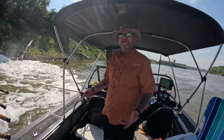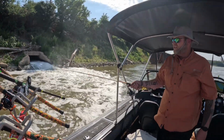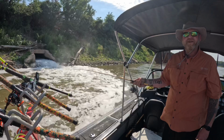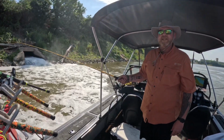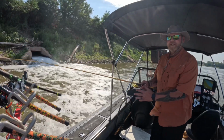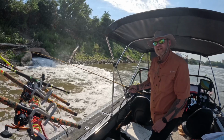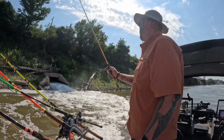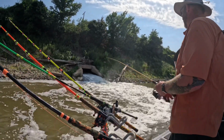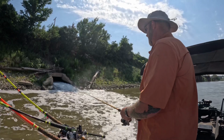The other thing we're going to do is, typically if we're going to catch grass carp, it's going to be right over here, right up under this foamy water. So I'm just going to use the same rig and setup and pitch it over here and let that current take it out to us, and we'll see what happens. Want to make sure and keep your slack up.